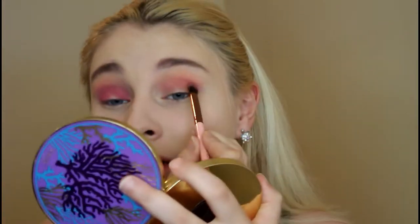Okay, so now I'm just packing that color on a little bit more in the inner and outer corner, and not really blending too much, just really trying to get that color on there. I want it to be a good contrast between the middle shade that I'm gonna put. Okay, so now I'm just gonna do the same exact thing on the other eye. I'll be right back because this video is already very long.